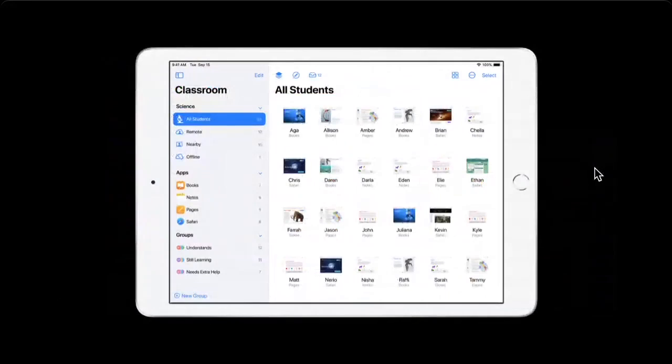Let's get a little deeper into the navigation. You have your all students like you used to have. You have your remote students, nearby students, and offline students. So these students are at home. The nearby students are right in front of me in my classroom. And then I can see if any kids are offline, which is another huge feature that teachers asked for. So I can go and troubleshoot those kids that are offline for any reason.